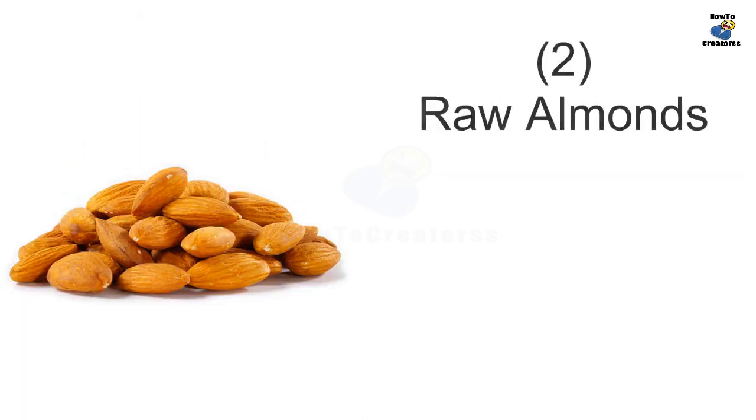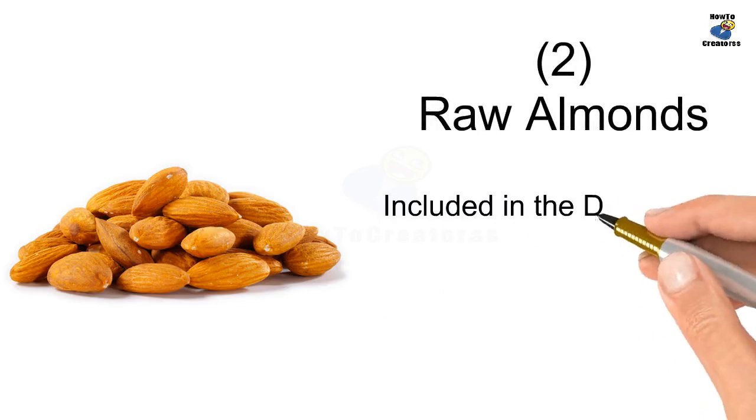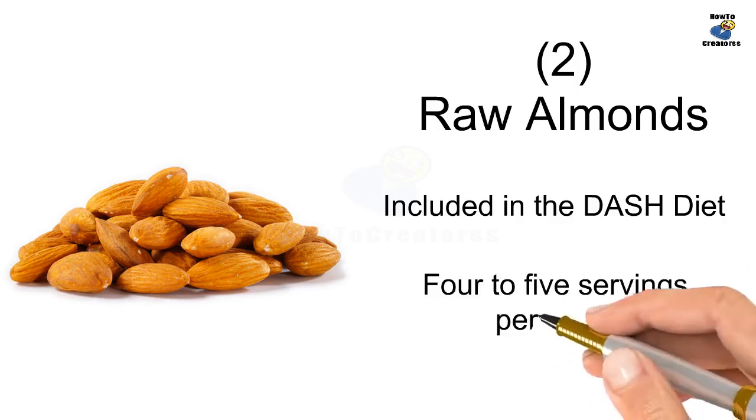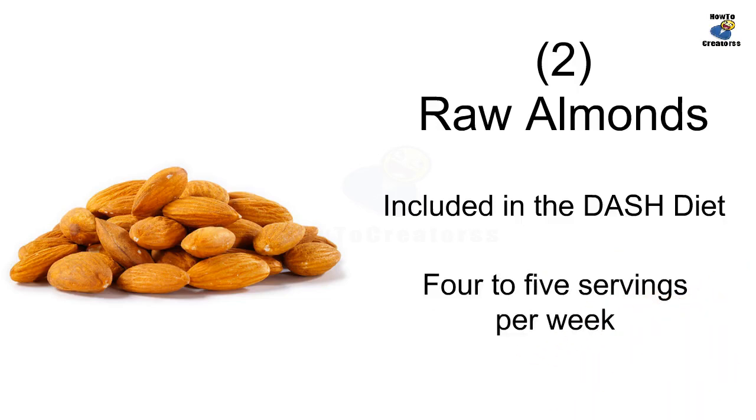When added to a healthy diet, almonds can help influence lower blood pressure levels. In fact, almonds are included in the dietary approaches to stop hypertension, or DASH diet. In the diet, almonds are included in the nuts, seeds, and legumes group. The diet recommends eating 4 to 5 servings of this food group per week.